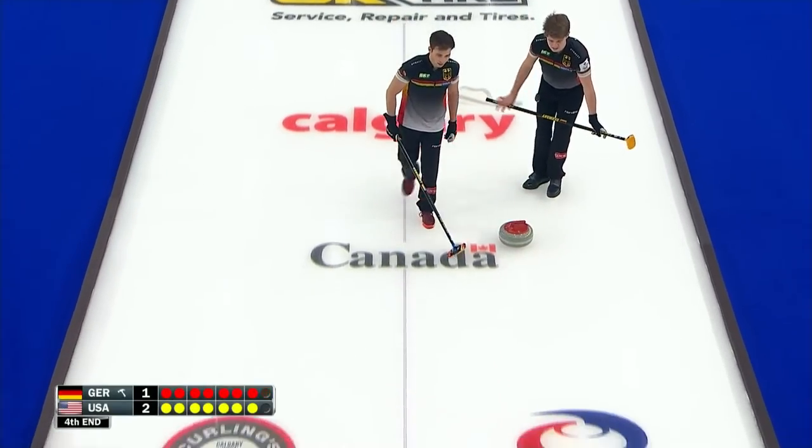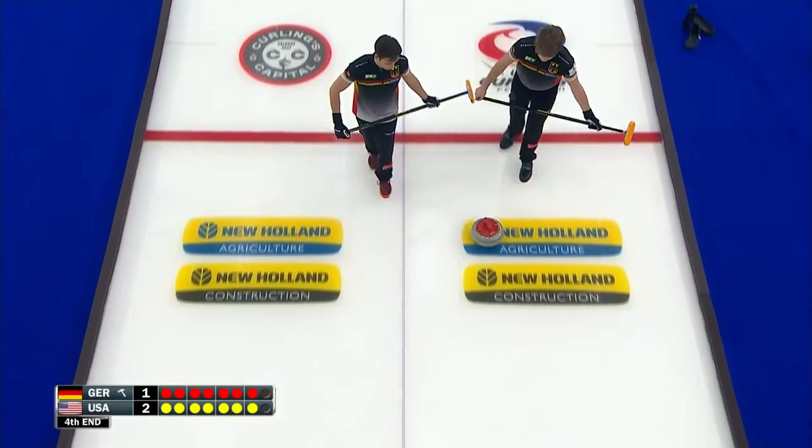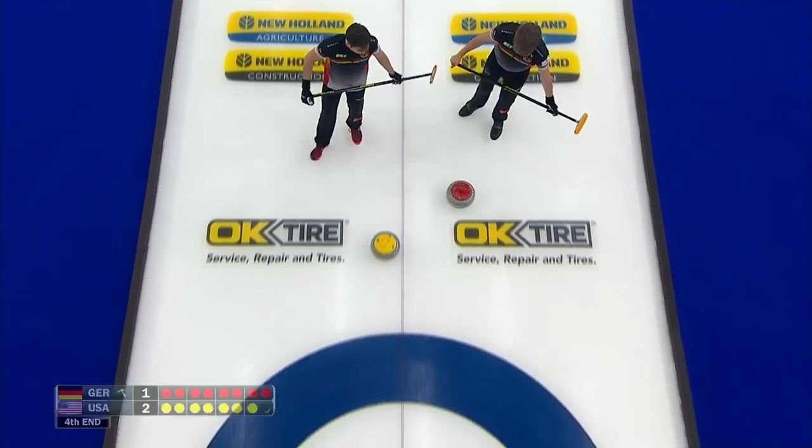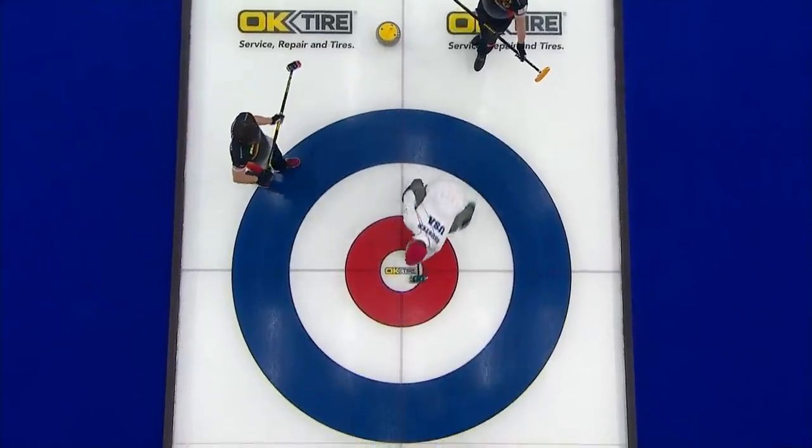Line is perfect. In 12. In 12. Is it still in? Yes. Needs to slow down. Good shot.